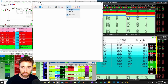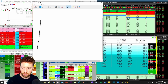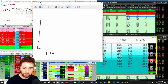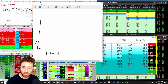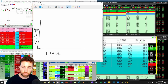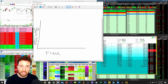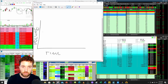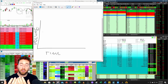All right, nice. So we're just going to draw a nice little XY graph right here. On this axis we are going to have time at the bottom, and we are going to have volume on the side. And what do we know? Volume is always going to equal more breakouts, more spikes, more profits. More people buying a stock means a better chance we see a breakout. More people selling stocks, better chance we have cracks. Whenever we see a stock dumping very hard, we can short it. Whenever a stock is spiking very hard, we can make a lot of money.